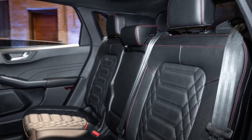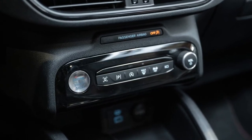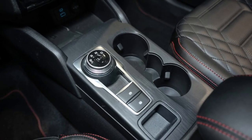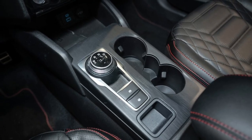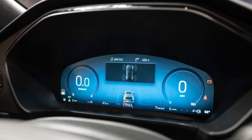Another key feature of the 2024 Kuga facelift interior is the inclusion of a wireless charging pad for smartphones. This makes it easy to keep your phone fully charged while on the go, without the need for messy cords or cables. There are also multiple USB ports and power outlets throughout the cabin, making it easy to stay connected and charged up while on the road.